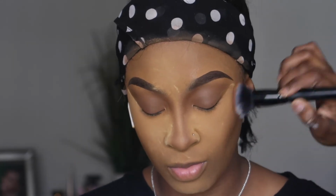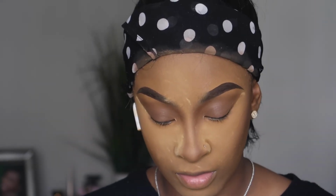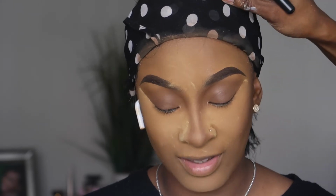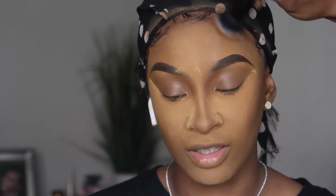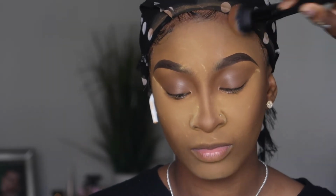So now contouring, as you can see, I'm doing the cheekbones, and then I'm going to bring that all the way across her hairline. So definitely see the difference. So we definitely have to blend that in. And I hate to do it to the baby hairs, but I have to make sure she is blended.